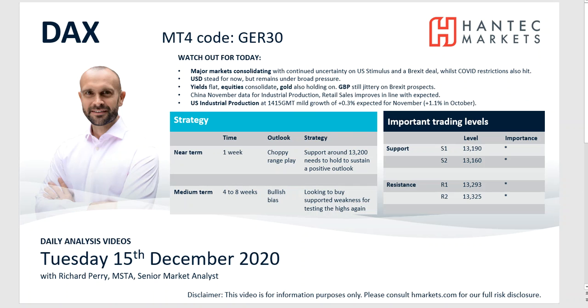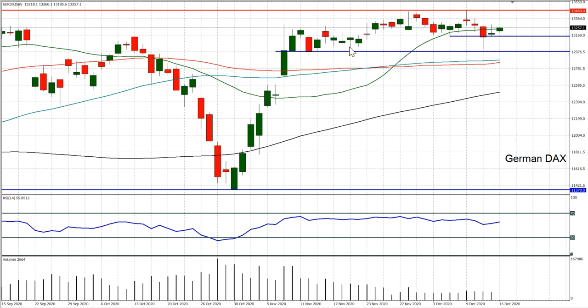Moving on to the DAX, which is still struggling for traction. It's still very choppy on an intraday basis, lacking real conviction either way. These equity markets have just stalled a little bit. Well, certainly the DAX has in the recovery in recent weeks.